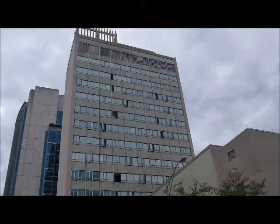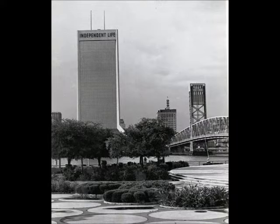And of course, now it sits abandoned as well, its windows open to the elements. I saw an excellent urban exploration video by some folks called The Proper People on YouTube. They went into the building. Of course, you're not supposed to do that, not supposed to trespass. But these folks had gone inside this old skyscraper. It's no longer the Independent Life Building, of course.